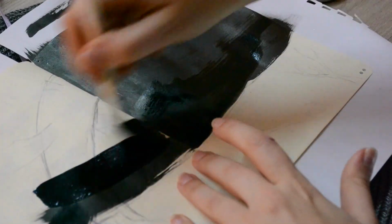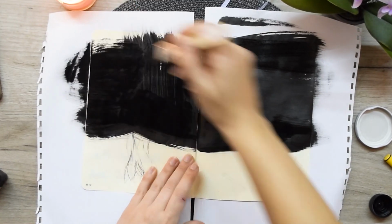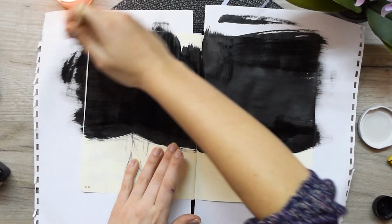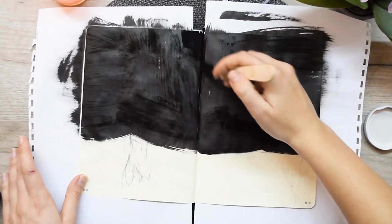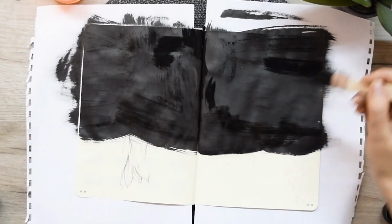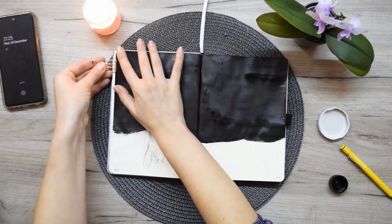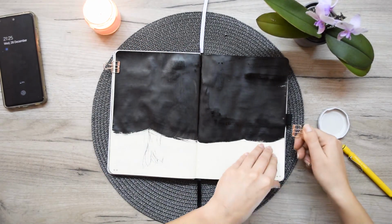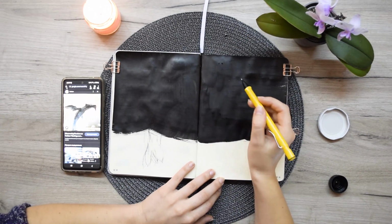I put 2 draft sheets under the pages to prevent myself from covering the pages underneath. You know, I really like to mess up my pages, so I'm trying to protect them this time. The important thing here is that I try to move the brush only from the inside to the outside. In this way there is no danger of folding the page and covering the back side black as well. After I finish covering, I put 4 clips to keep the page from folding until the ink dries completely.